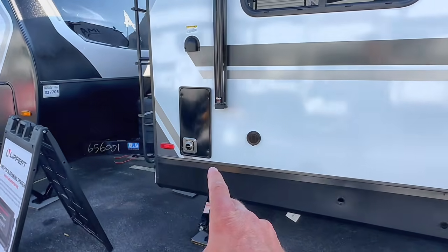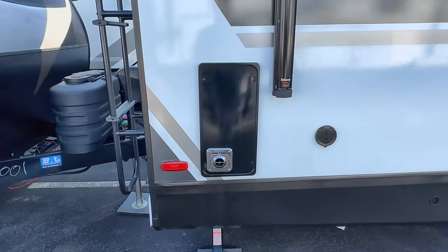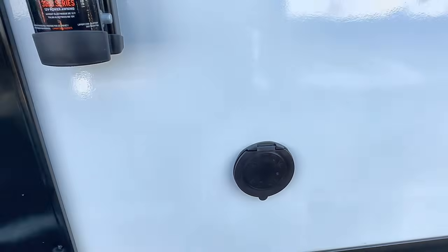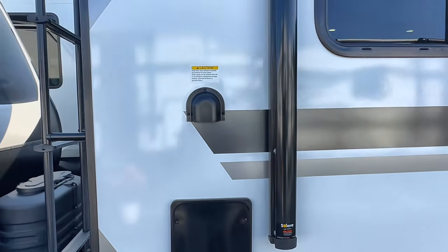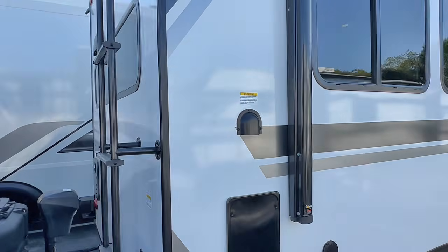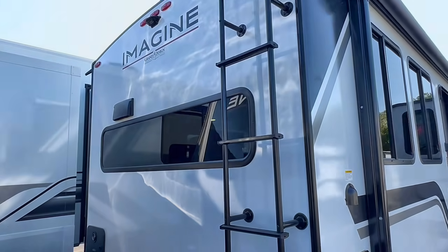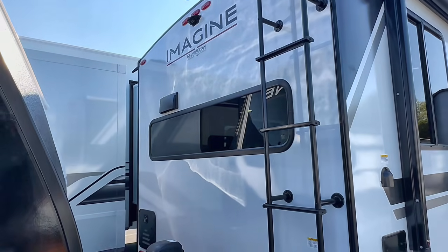This is going to be your furnace right here. You got a little spray port. You saw that hose earlier. There's your spray port right there. And then this is going to be a vent for one of your tanks right there. 300-pound capacity ladder, walkable roof, another big window here in the back.